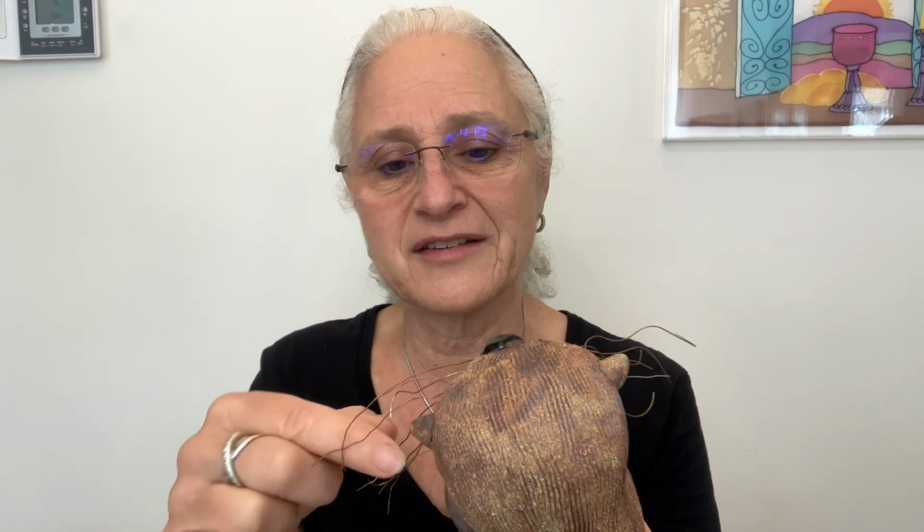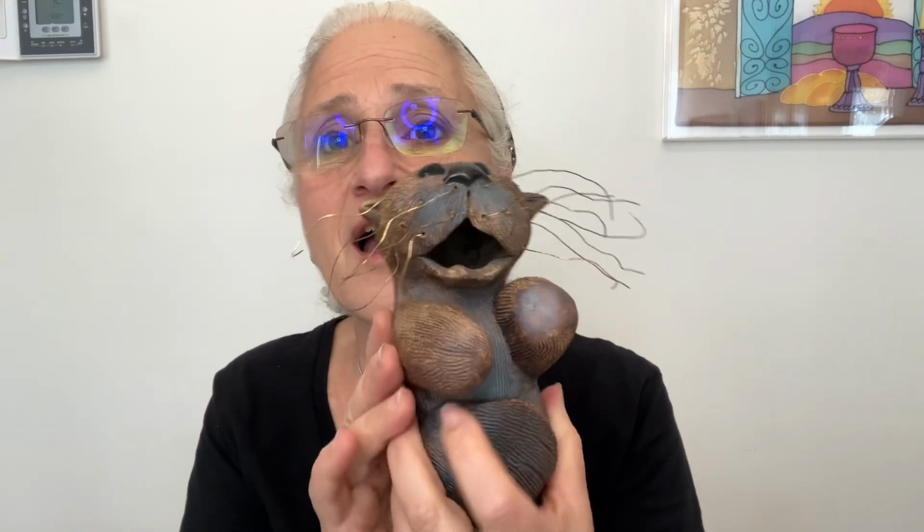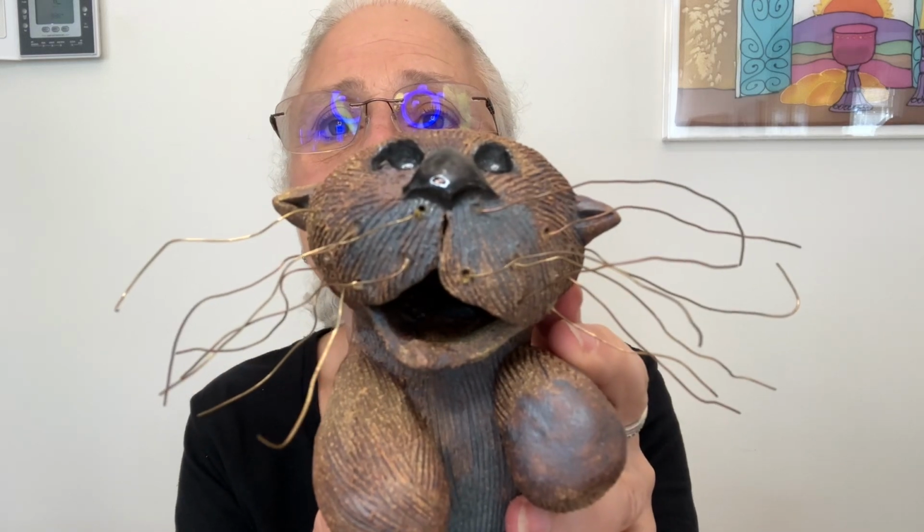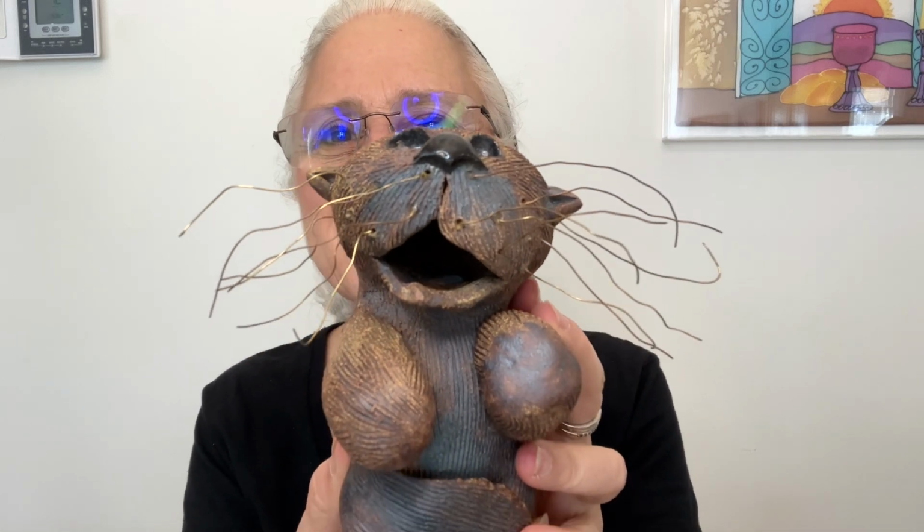I don't know. I haven't found a lot on her yet. I did find one other piece that sold like in the 50s. I just think he's so amazing. So he's an otter. He's got his little fins down here. He can lay on his back. He's got the wire whiskers, one of them's a little loose. They're a little unruly. They obviously bend.